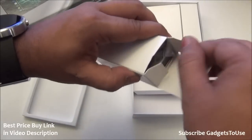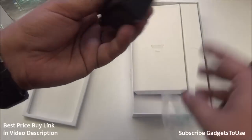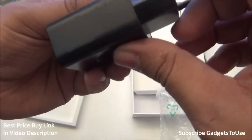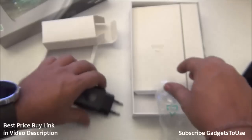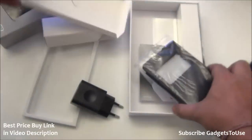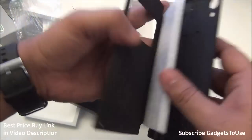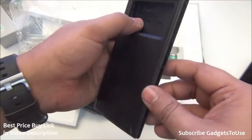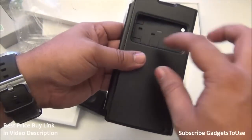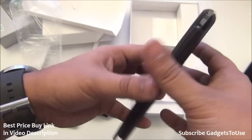Taking a look over the package, we can see that we have a charger over there, and this is the charger which you will get within the package. Let me just check the output current from this charger, and it is a 1.5 ampere charger which you will get within the package of this phone. Apart from this, if we take a look further inside, we can see that we have a flip cover, which is a very good flip cover, which has this window over here. This is why it is called the window flip cover, and it will give you a glance of whatever happening on the screen over here in this particular section whenever you put it onto the device.